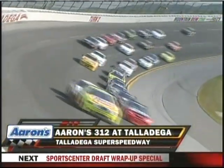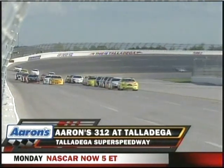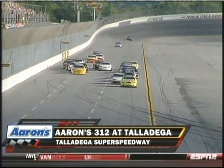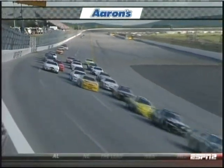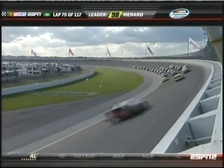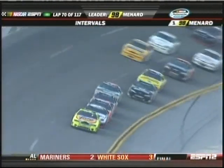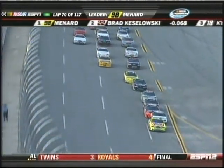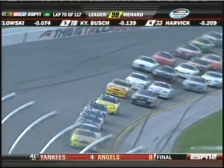Back here at the Aaron's 312, the action continues at Talladega as we're well past halfway, working lap number 70 of 117. And it's now Paul Menard and Brad Keselowski out in front as they have helped each other into that position, with Kyle Busch third, Kevin Harvick fourth, and Joey Logano, despite his earlier travails of dragging the fuel can off of pit road, he finds himself back into fifth. And remember, Jamie McMurray got busted for speeding. There you see him in the Hellman's 88 as he's working his way back as well.